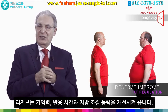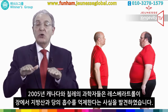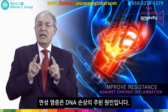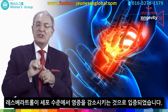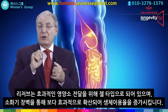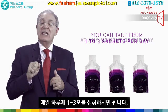Reserve improves fat regulation. In 2005, scientists in Canada and in Chile discovered that resveratrol appears to counter the effects of elevated fatty acid and also slowed sugar absorption in the intestines. Reserve improves resistance against chronic inflammation, and chronic inflammation is one of the leading causes of DNA damage. Resveratrol has been proven to reduce inflammation at the cellular level. How can we take Reserve? Reserve is presented in a gel form, and this gel delivery system is very important because it increases the bioavailability of our ingredient, which means better diffusion to the digestive barrier. You can take from 1 to 3 sachets a day at any moment of the day.